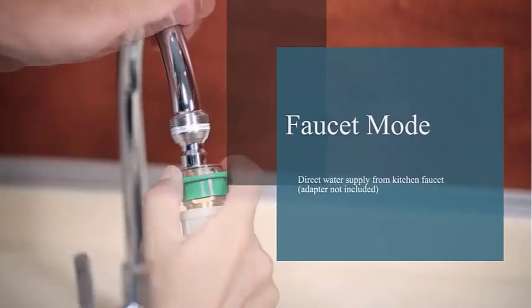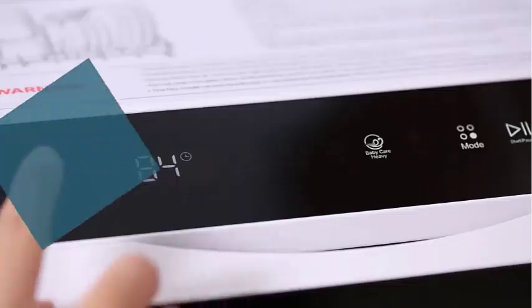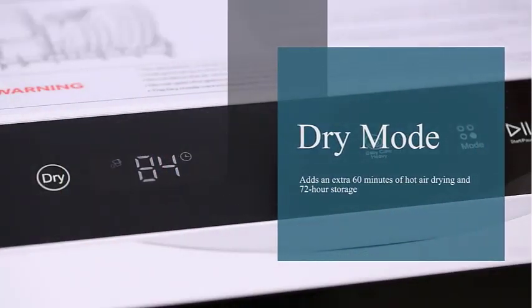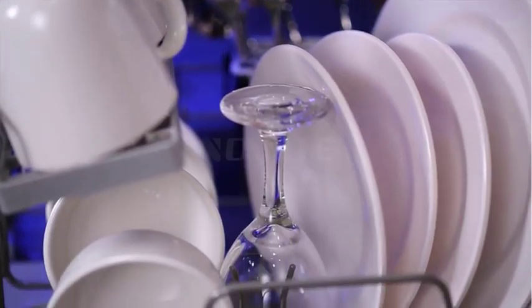When you are in a hurry and want your dishes ready faster, select speed mode, which cleans dishes in just 29 minutes. The automatic air circulation helps to dry dishes so that you can use immediately.